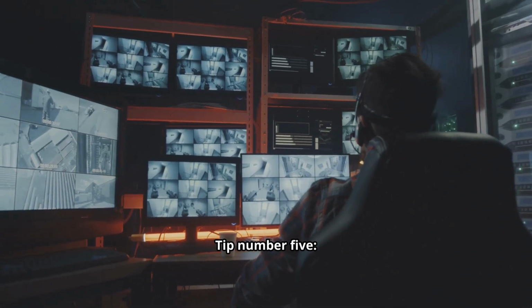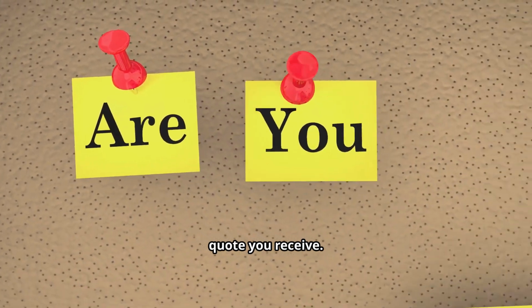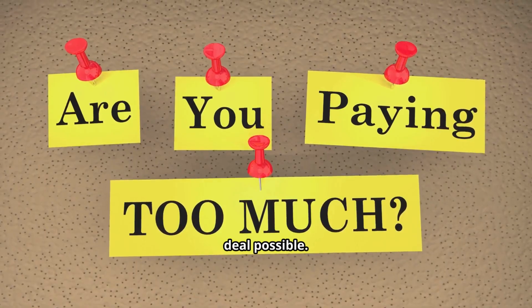Tip number 5, shop around for insurance. Don't settle for the first insurance quote you receive. Compare rates from different providers to ensure you're getting the best deal possible.